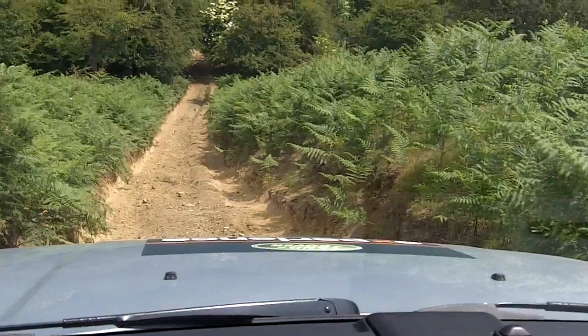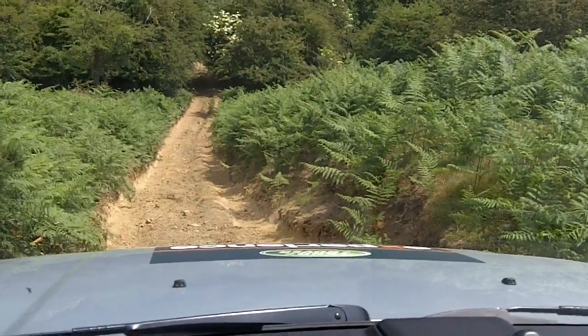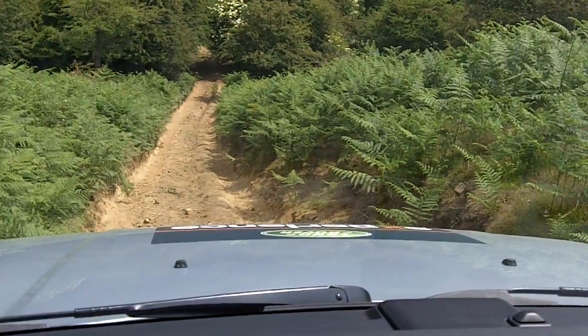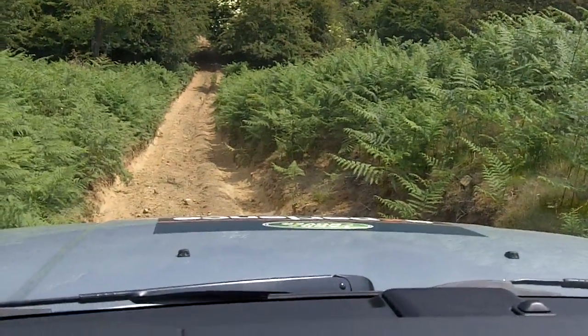So this may well lift up wheels as we go down here, so I'm keeping the speed down as much as I can so I don't get any more bounce. In fact, if I lower the suspension down, it will actually follow the ground slightly better on this.